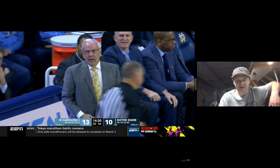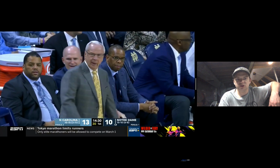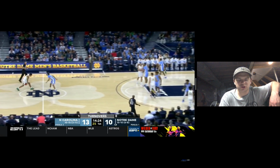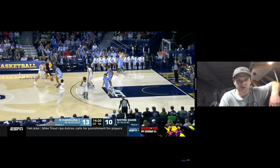There's Roy Williams. Kobe White was also at this game as well. I don't know if they're going to show him at any time, but he was sitting right behind the UNC bench. Kobe White, and I believe there was one other NBA player, because this was during the All-Star break, so it was a time where a lot of NBA guys visit their former colleges and stuff.